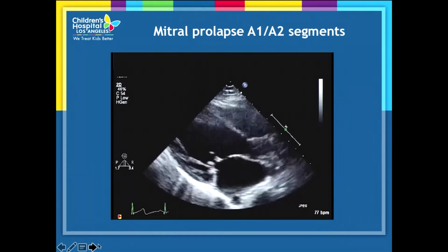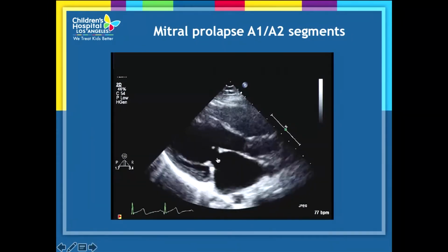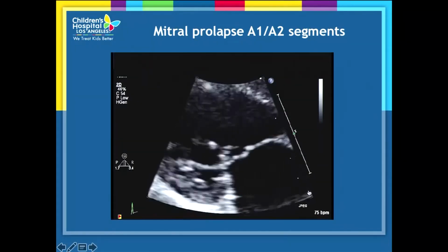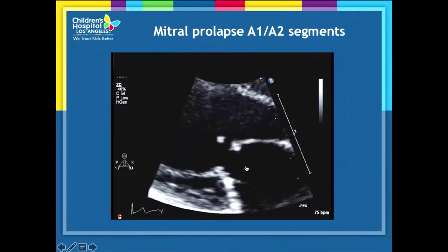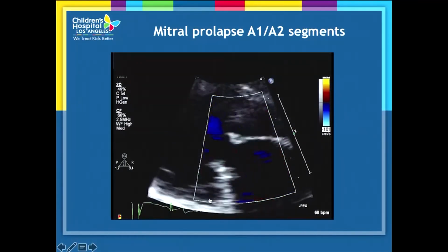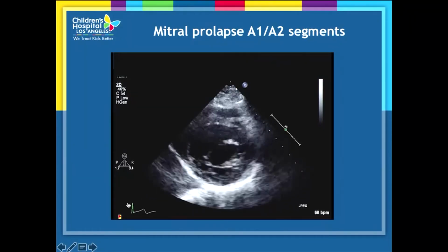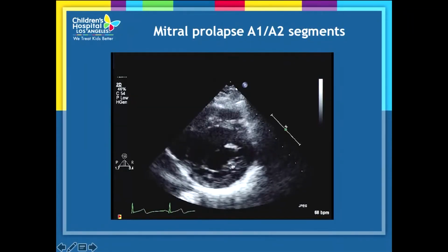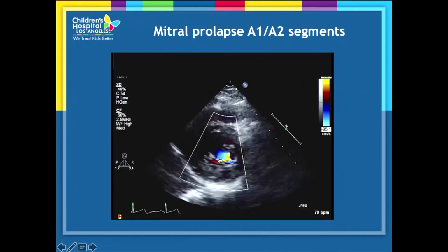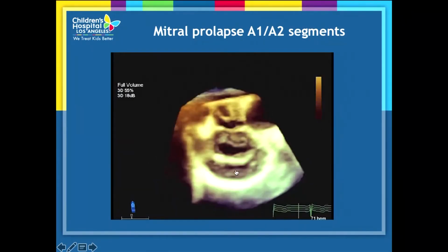This we know with AV valves, and this is a patient with, not so much mitral valve prolapse, but kind of a foreshortened A1, A2 segment of the mitral valve, and you can see it's not coming together real well. And we can clearly see there's severe regurgitation, but the question is, where is the extent of this? Our surgeons now like us to do a lot of 3D in these patients, so that we can look at the valve en face, and not only with 2D, which is pretty good here too, but actually take a 3D image.